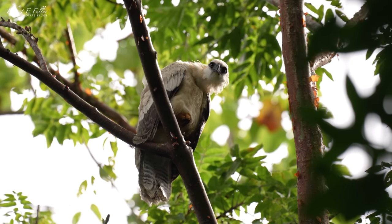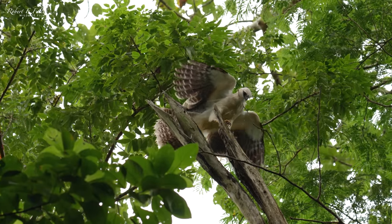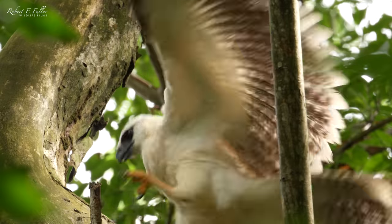So this is absolutely amazing. I've got a very rare crested eagle. This is incredible watching this young eagle. It's learning how to hunt up there, actually grasping at all the vines.